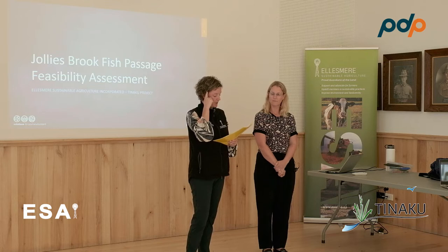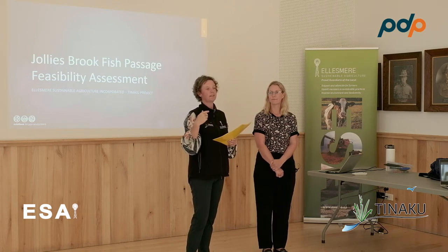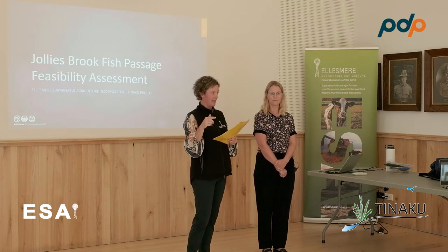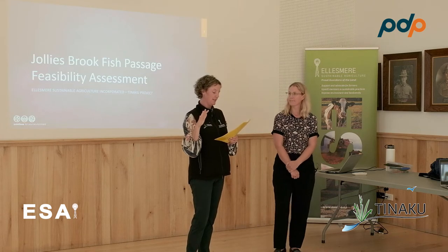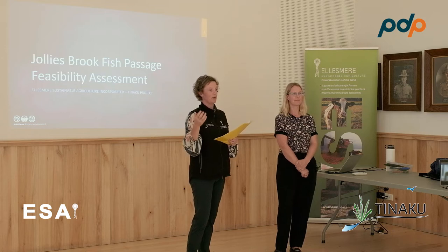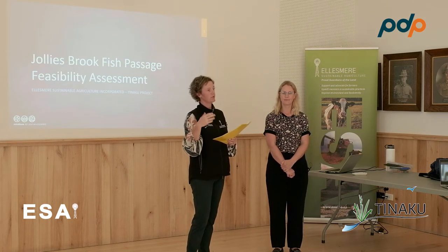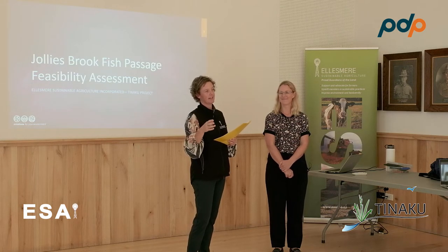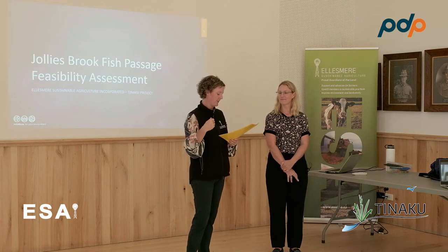fish access. So in July 2021, I came on board, and my first task was to write a submission to ECAN to apply for some funding through their Regional Fish Habitat Fund. At this stage, the project is just a concept. It's just an idea by local landowners, which we thought would be a good idea. And so the application for the funding was just to apply for funding to get a feasibility study done to make sure that the project's actually going to work if we move to the next stage.